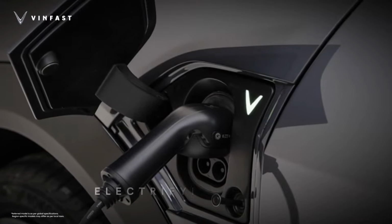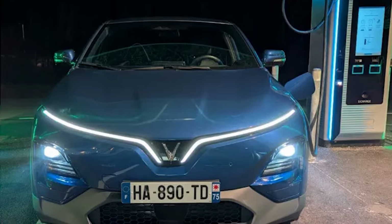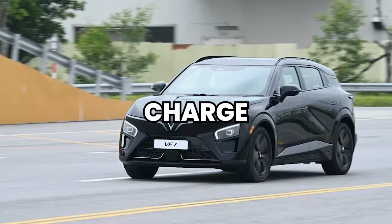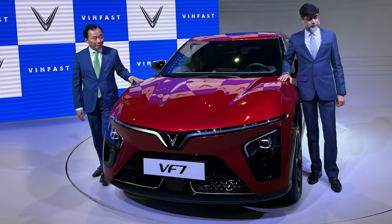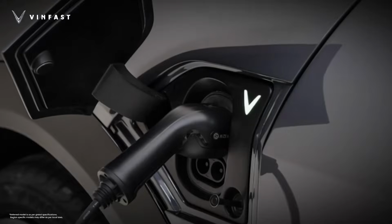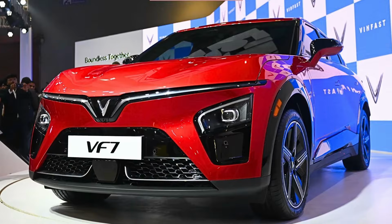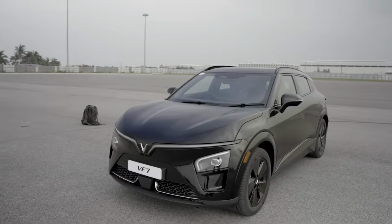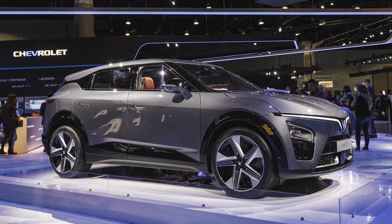Charging is another area where VinFast has to deliver, and the VF7 should support DC fast charging at up to 200 kilowatts. That means a 10 to 80% charge in about 30 minutes under ideal conditions, putting it on par with the ID.4 and slightly behind the 800-volt Hyundai Ioniq 5, which can do the same in under 20 minutes. On a level 2 home charger, you're looking at around 8 to 9 hours for a full recharge overnight. So for most families who charge at home, the VF7 should fit seamlessly into daily life.